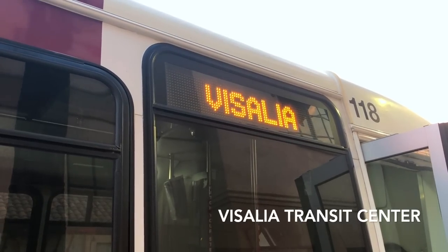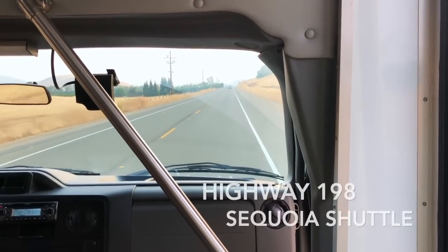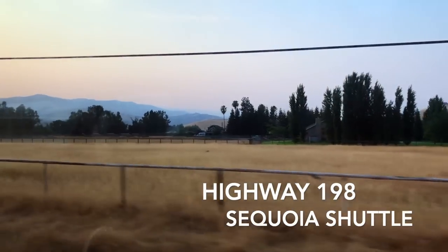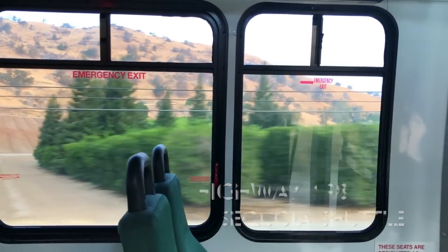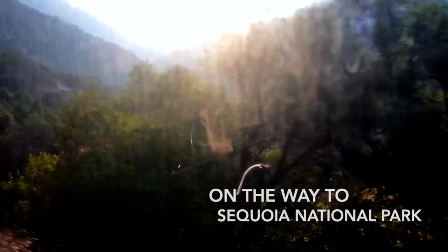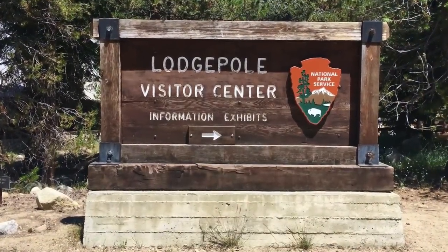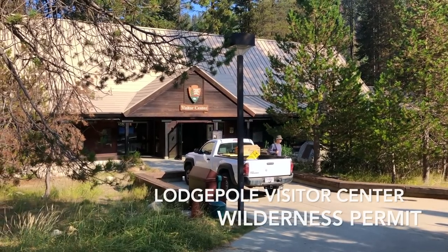After dropping off the rental car, we walk over to the Visalia Transit Center, where we made a reservation on the Sequoia shuttle. The ride up to the national park takes about 2 hours. Within the park, we use the park shuttles to get around. At the Lodgepole Visitor Center, we pick up our wilderness permit.